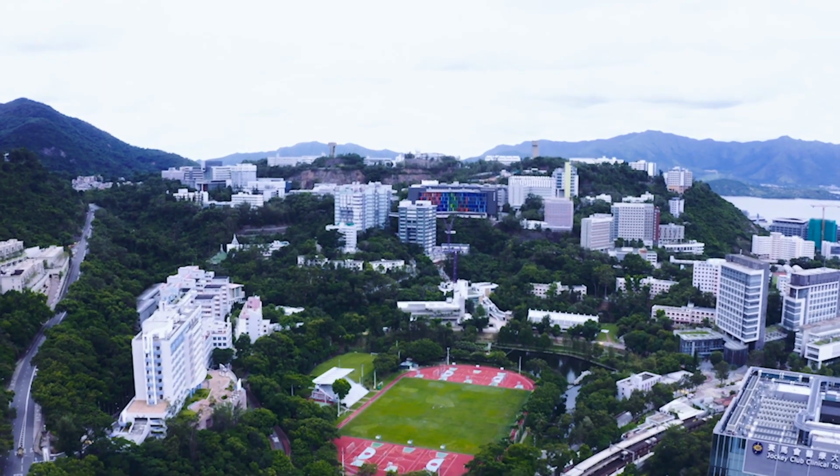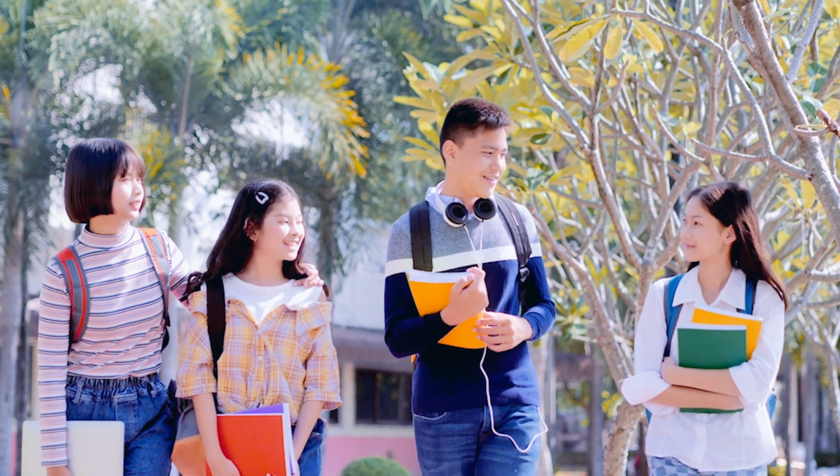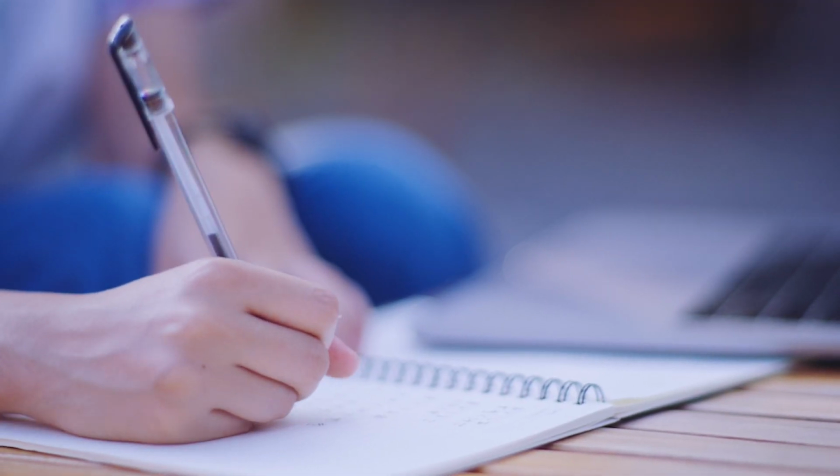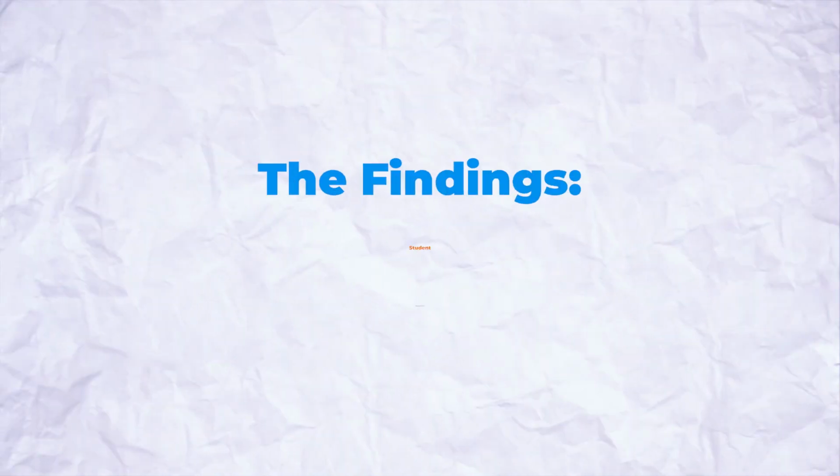They collected data from a range of secondary school classes, totaling 78 students. The students study in a mainstream secondary school in Hong Kong, and the classes used English as a medium of study. These were the findings.